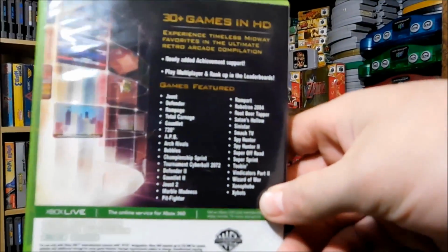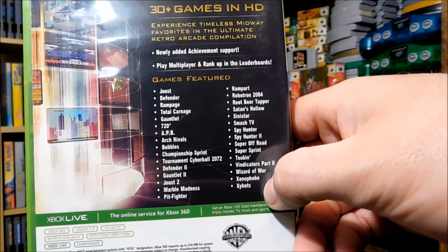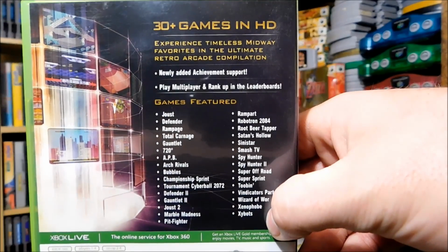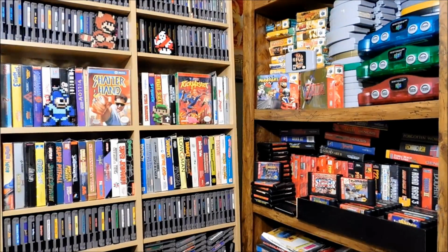But here's the games they got on the back. Ones I was looking forward to were Marble Madness and Rampage and Super Off-Road, Spy Hunter, which are all games I have on Nintendo, but for some reason, you guys know we keep buying the same games over and over again. It's cool to play them on the 360. So we grabbed that.